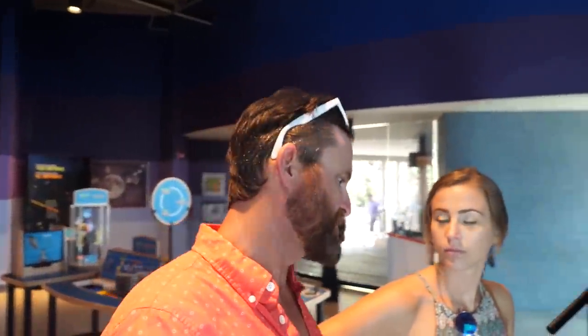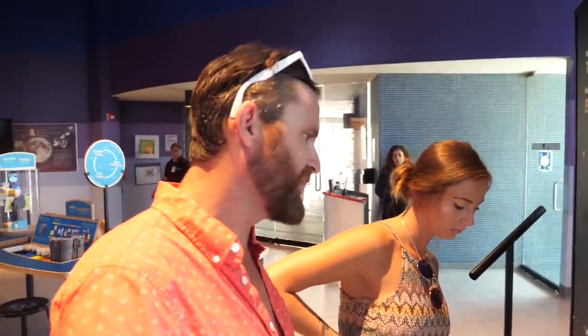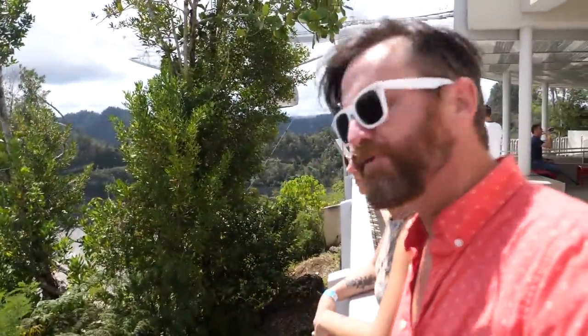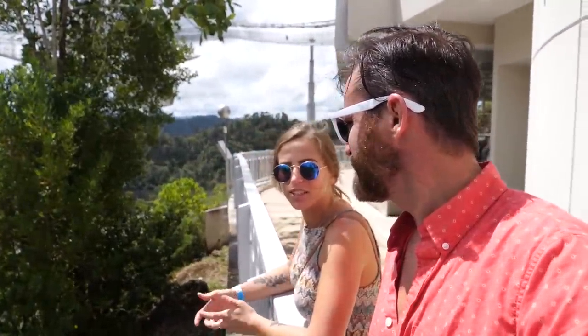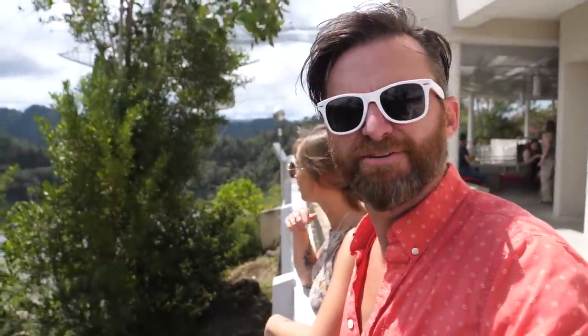So they have 100,000 visitors here a year, and like 30,000 of those are school kids, so that's why they have all these little games, interactive kind of things. So definitely worth a stop here at the Arecibo if you're in Puerto Rico. Cool spot, what do you think? Yeah, it's educational, but it's also really cool. It's just interesting. So put it on your list.